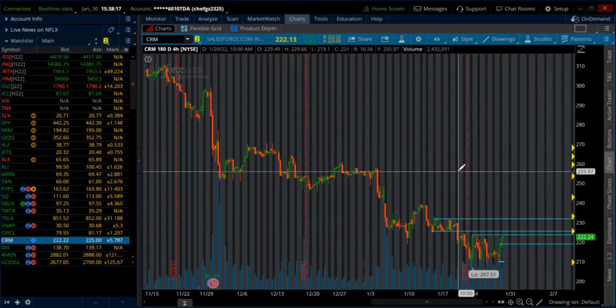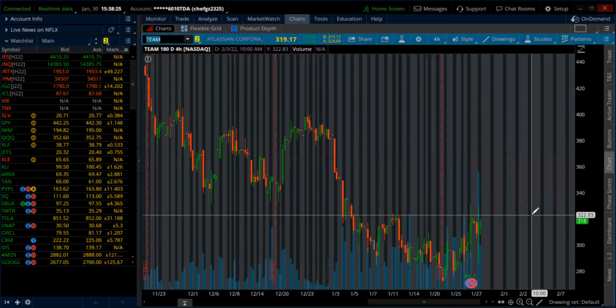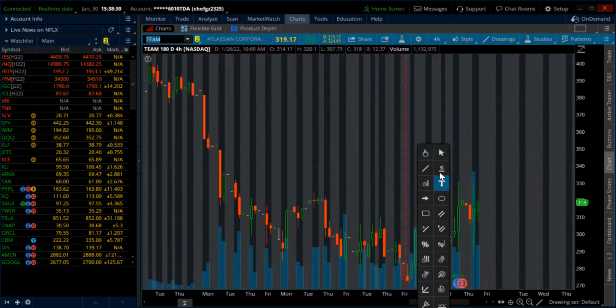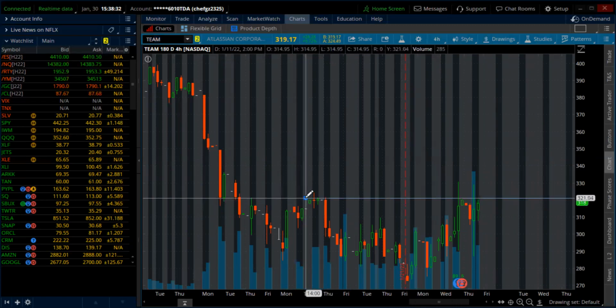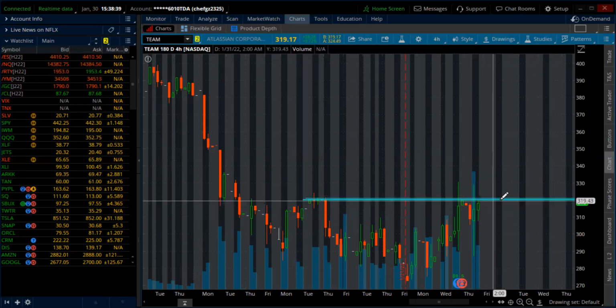Okay. So that's the few tickers that I wanted to show you guys. I also want to show you an extra one, which is Team. It's a very odd ticker, guys. So don't trade this if you don't have the account for it. But definitely over 320. I like it over 320 because I had some good ER. Was that 320? Yeah, about 320, 321 around there.